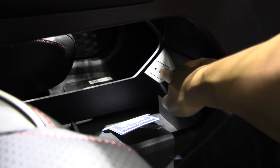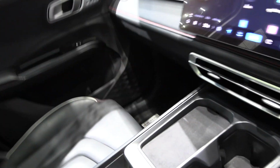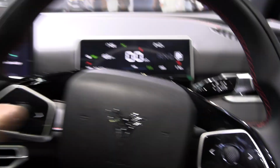We have this bridge design. We have a 12-volt outlet there. We have USB-C, USB-A there. Okay, space here. Let's see. Go inside. Wait. And then a wireless charging pad here. Cup holder. Space here. Oh, fairly spacious. Wow. Huh? All right. Look here.